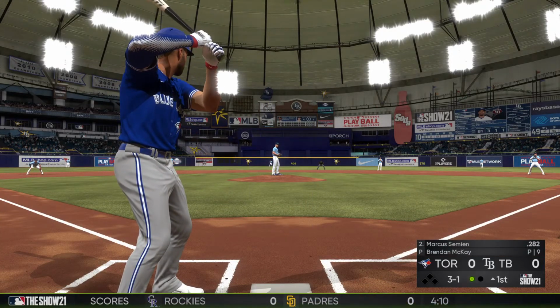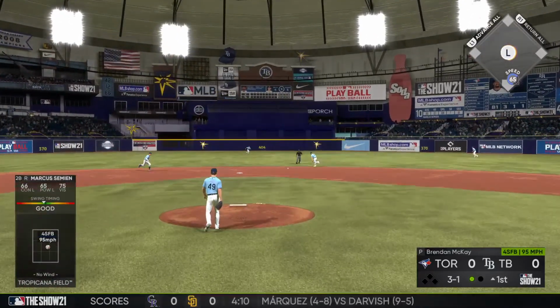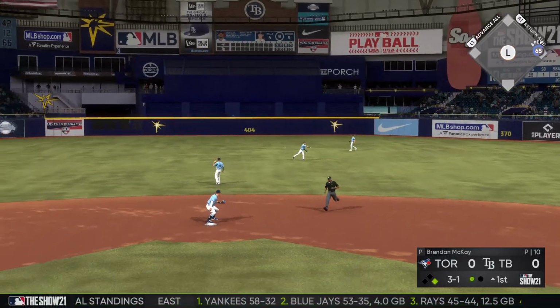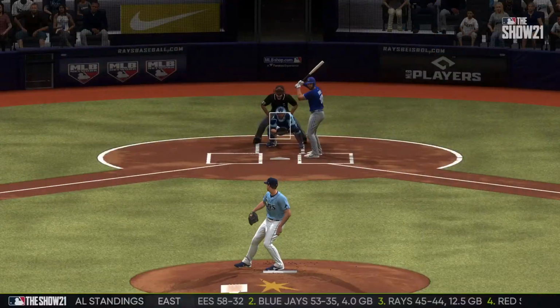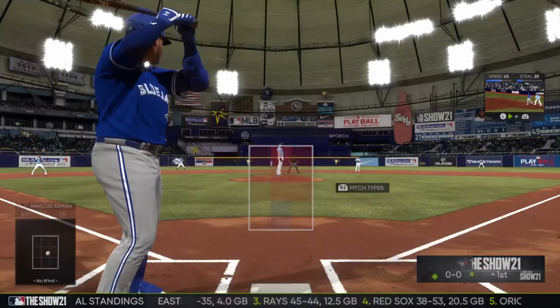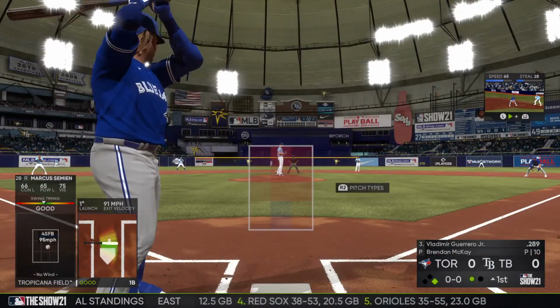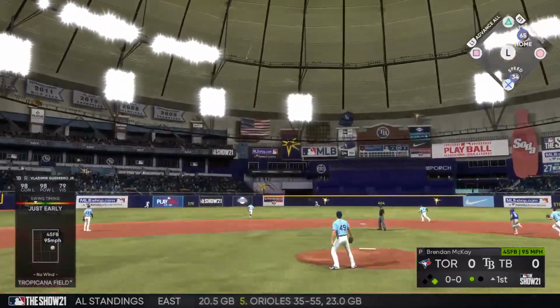Vladimir Guerrero Jr. is on deck. Drilled right back. Will find its way into center field for a 1-out hit. That's the battle, Matty. Working yourself into a 3-1 count, having count leverage and getting ahead to a fastball. You don't get too many opportunities throughout the course of a game to have full count leverage, and he took advantage. At the plate now, Vladimir Guerrero Jr.